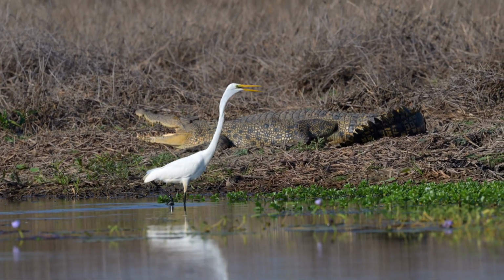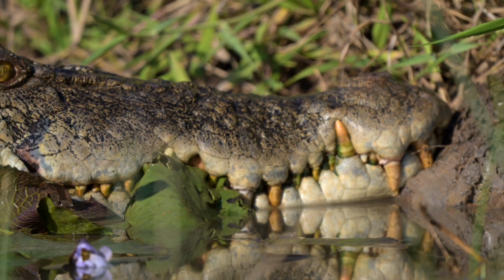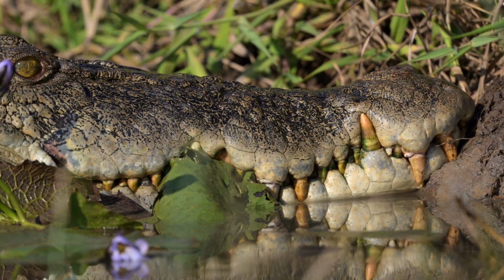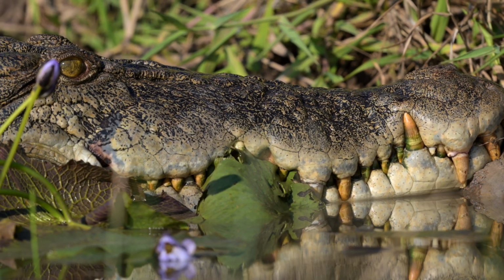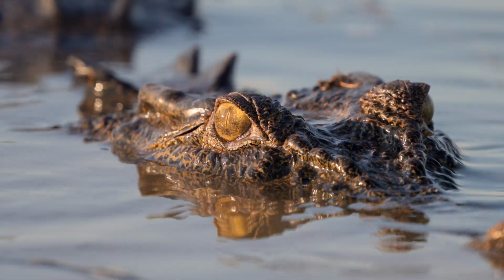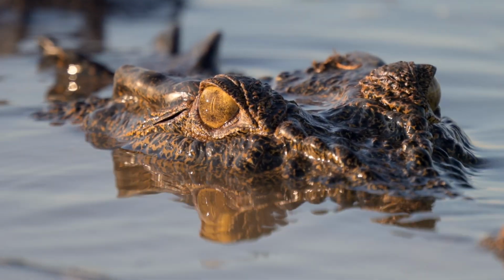Saltwater crocodiles are at the top of the food chain and are not to be messed with. Their typical prey includes smaller reptiles, turtles, fish and birds. However, they won't be scared of backing down against larger prey, including livestock, buffaloes and people.